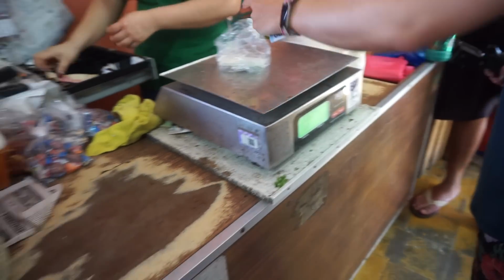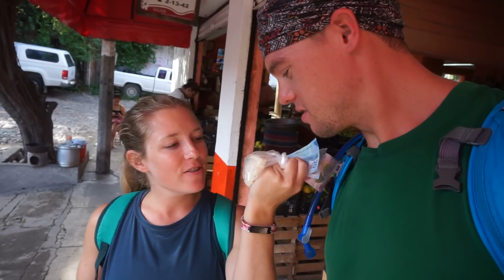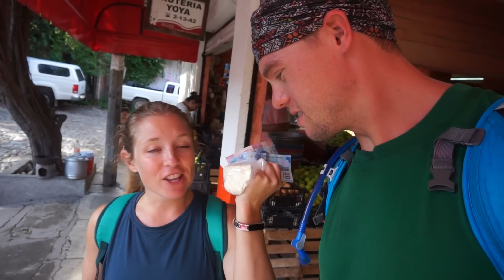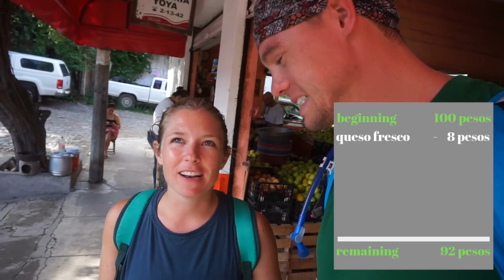Gracias. All right, what did we get with our first stop? All right, the first stop we got queso fresco. We only needed a teeny tiny amount because we do only have 100 pesos. So this was luckily only 8 pesitos. She cut off a slab and it was 16, but that was too close to a fifth of the budget. So I had her cut that in half.